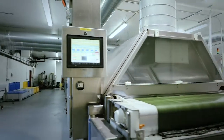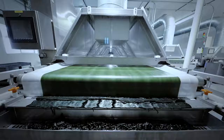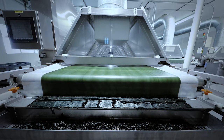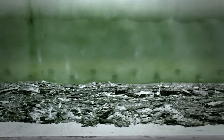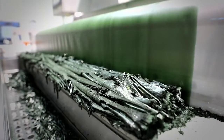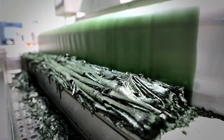There's all kinds of different methods of drying, but other than ours, all those other methods of drying, except for freeze drying, take extreme high temperatures. And what happens is you see a degradation of everything that's good for you in the algae. So with our dryers, we're able to dry that product, keep it going, and maintain all the vitamins and proteins and everything that's good for you in the algae.